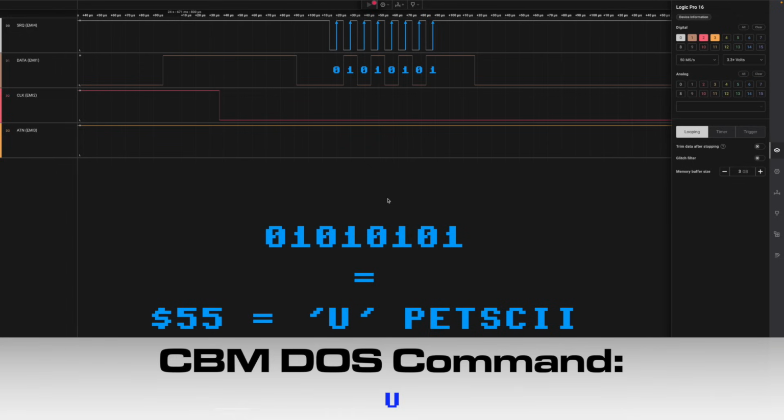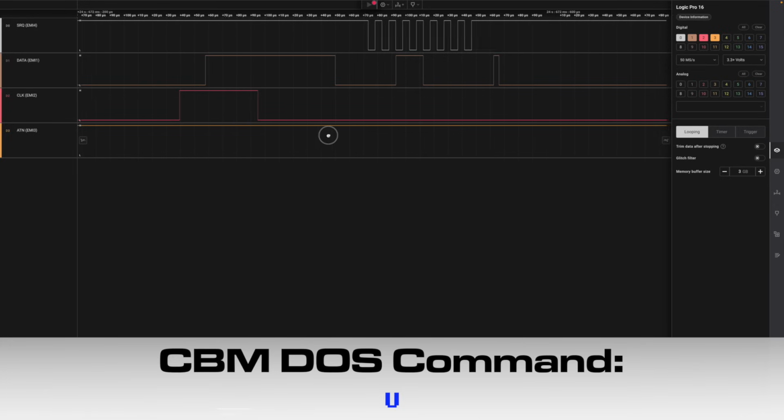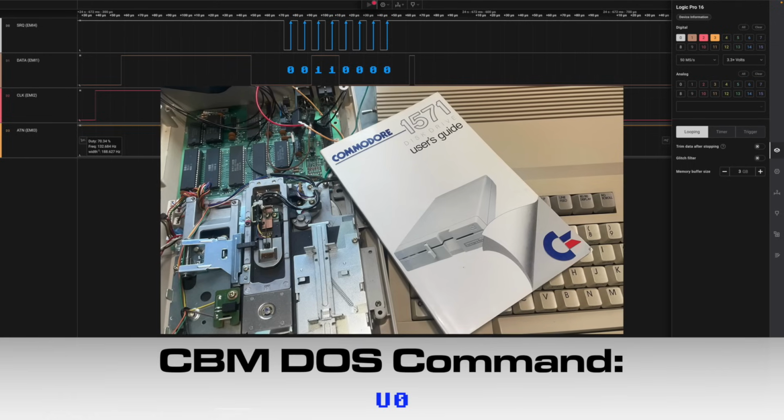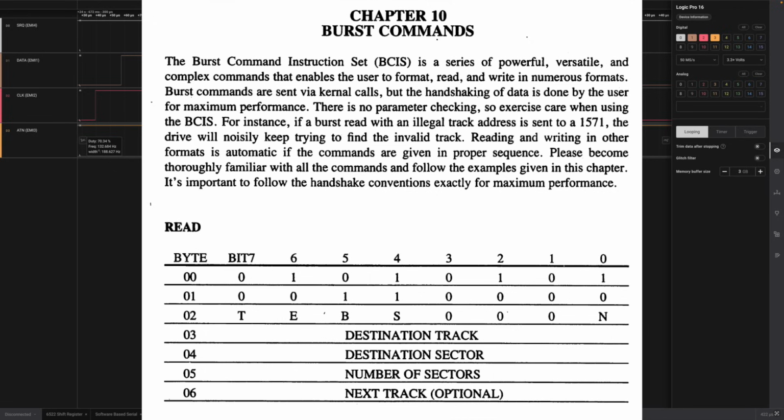And the first byte of that DOS command is hex 55, or PETSCII character U. And next we have PETSCII 0. Before I move on, let's take a look in the 1571 user manual to see what the U0 command is. Chapter 10, Burst Commands. This section of the manual describes Commodore's Burst Command Instruction Set, or BCIS. The first command shown in the manual is the read burst command.